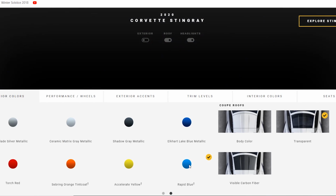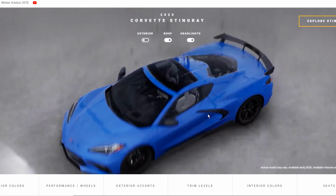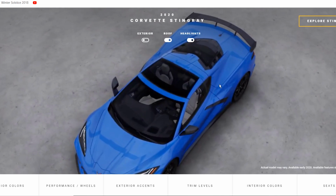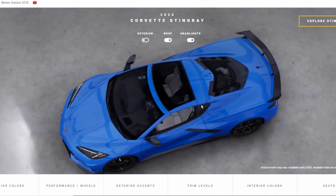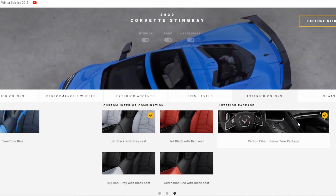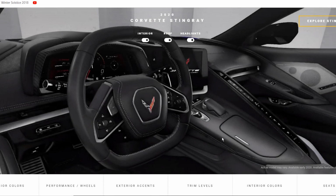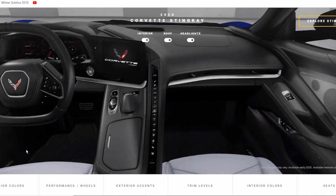Nope, rapid blue. See if it keeps those options for the interior. Yep, so there's that gray. That looks pretty good. Let's change it back up to... Oh, we do want the carbon fiber trim package. I like that. It's going to take us back to the interior. Yeah, you can see a bunch of the carbon fiber now.